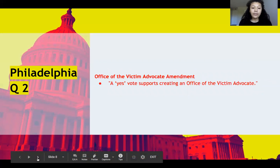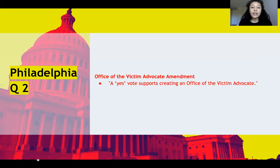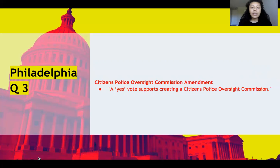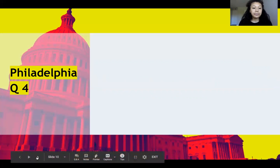If you're in Philadelphia, question 2 is the Office of Victim Advocate Amendment. A yes vote supports creating an Office of the Victim Advocate. Question 3 for Philadelphia, Citizens Police Oversight Commission Amendment. A yes vote supports creating a Citizens Police Oversight Commission. Philadelphia, question 4.